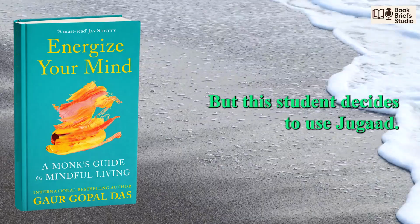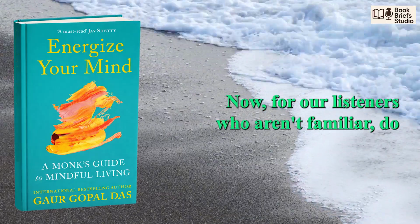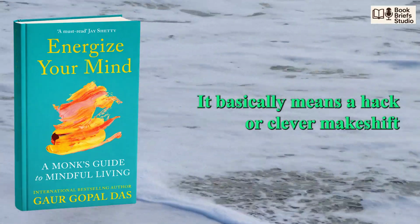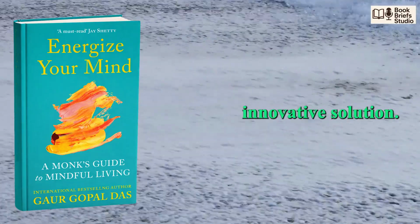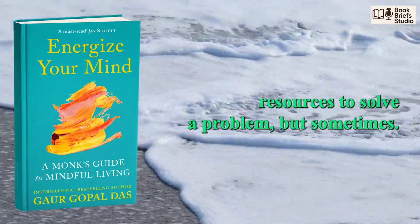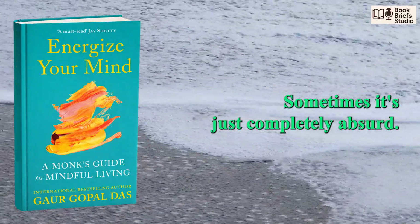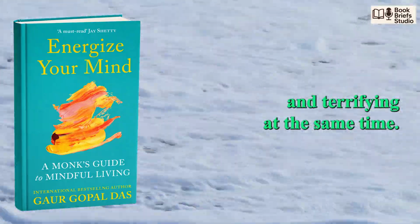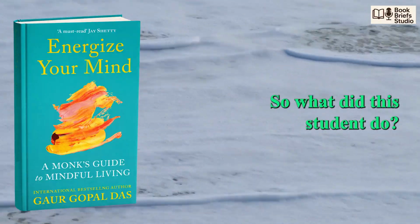But this student decides to use Jugaad. Now, for our listeners who aren't familiar, Jugaad is a Hindi term. It basically means a hack or a clever, makeshift, innovative solution. It's usually about using limited resources to solve a problem. But sometimes it's just completely absurd. I've seen some Jugaad car repairs that are both brilliant and terrifying at the same time. I know exactly what you mean. So what did this student do?